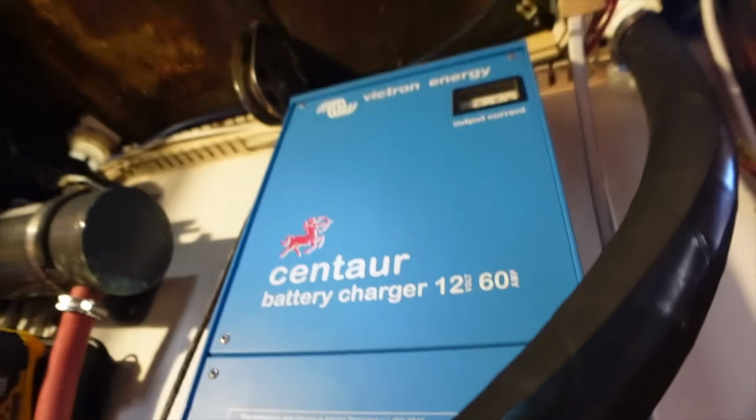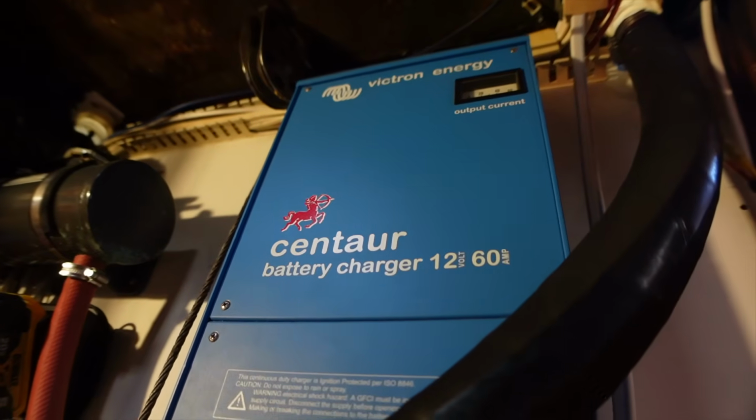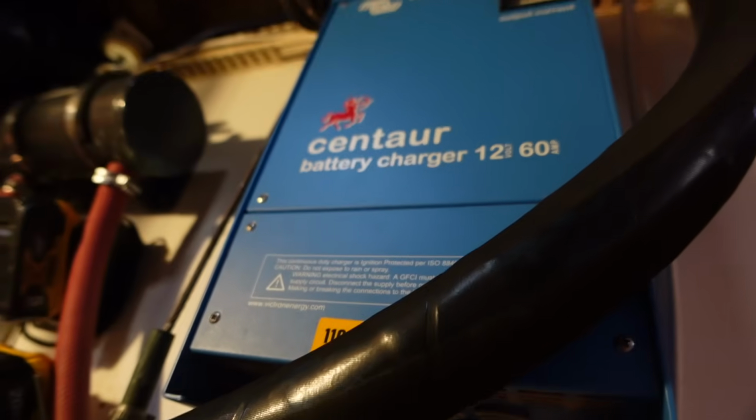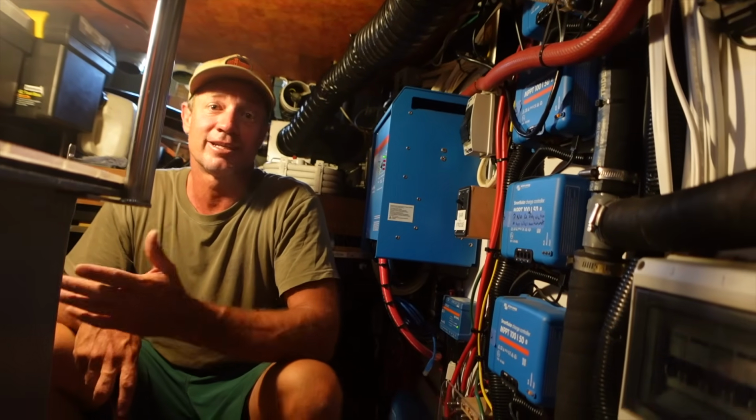Up here we have a Victron battery charger. That's pretty much just a battery charger for the start battery. It's a bit of overkill, but if we do have a flat battery, I can always just run it through the inverter, charge that up, so it's never a problem if we get a flat start battery.